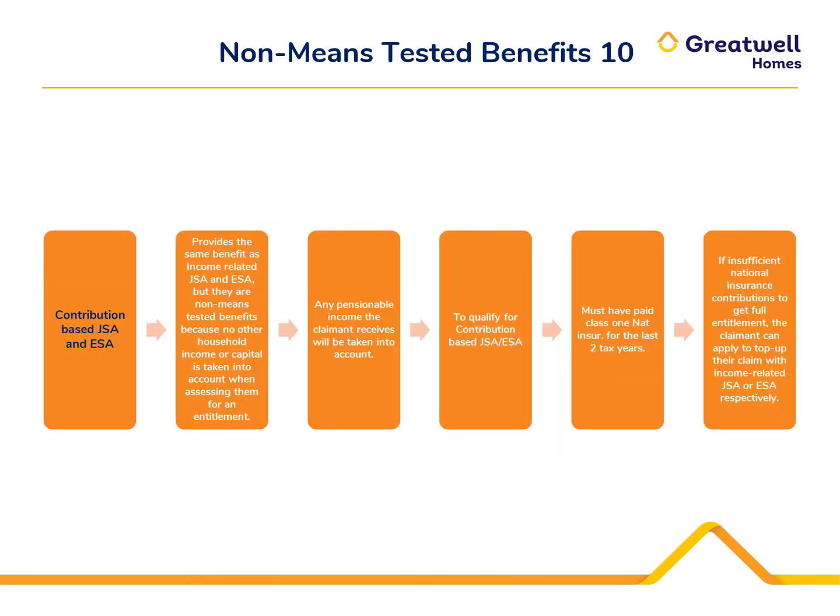Contribution-based job seekers allowance or contribution-based employment support allowance both provide the same benefits as income-related job seekers allowance or income-related employment support allowance. But they are non-means-tested benefits because no other household income or capital is taken into account when assessing the claimant for an entitlement. Any pensionable income the claimant receives will be taken into account.